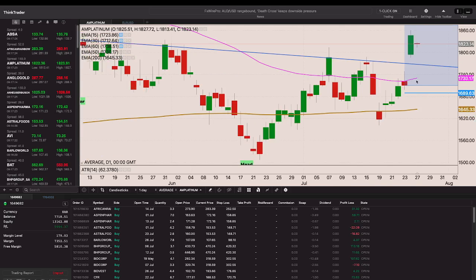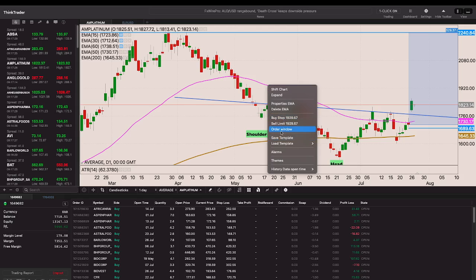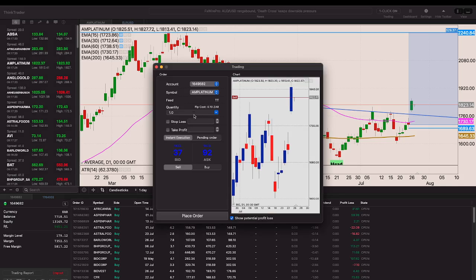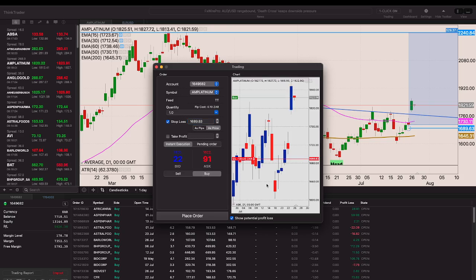So I'm just going to put my stop loss just below that 50-day exponential moving average, just below the candle there. And I'll be buying myself 1 share, because the broker doesn't allow fractions less than 1 on this particular stock. So I'm just going to buy 1 share with a stop loss there at 1689. Initially I had my stop a little bit lower, but that exposed about 3% of my portfolio, and I'm also quite comfortable with that stop loss of just below that 50-day exponential moving average.